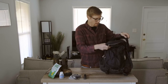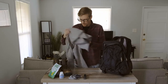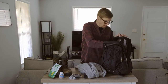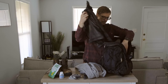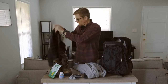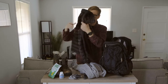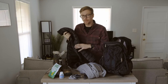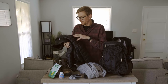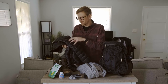So it's winter time right now, so I have this Patagonia sweatshirt I keep in here. Then I also have my Patagonia down jacket. These are fantastic. I highly recommend you getting one. It doesn't have to be Patagonia, but I will say Patagonia, they're a little more expensive, but they will repair them for free. And this is the second one I've ever had.